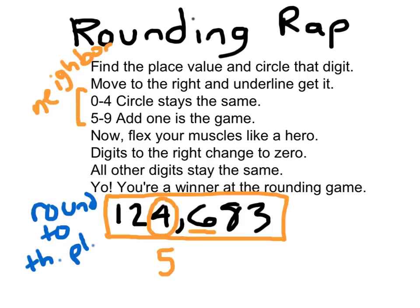Next line says, now flex your muscles like a hero, digits to the right, change to 0. How many zeros do we end up writing? 3. Correct. Last line of the rounding wrap says, all other digits stay the same. And so there are 2 other digits that we still have not written down. So the 2 stays the same, and the 1 stays the same. Now, I always like to place my commas to be accurate here and to be precise. So 124,683 rounded to the nearest thousands place is 125,000. Is that answer reasonable?